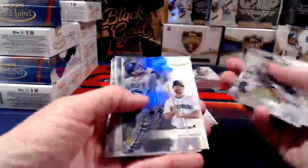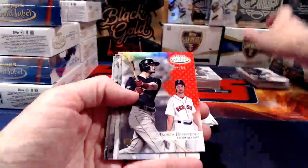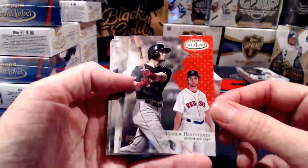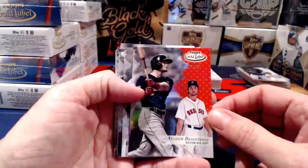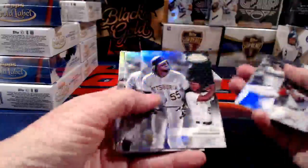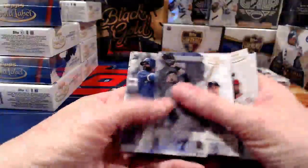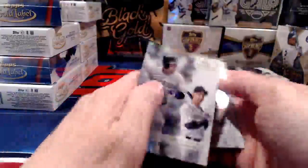But that's why we break, right? I mean, it's because you can get great returns on low investments at times. There is Benintendi to 50. Sometimes we invest more and get less. Sometimes we invest more and get more. Sometimes we invest a little and get a lot, and that's what makes it fun.